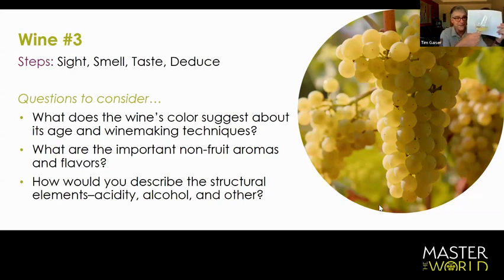Here we go. This is great. All right, so first thing we notice is that the wine is clear, so it's probably been fined and filtered to a degree. This is not strong like the first two wines. This is definitely yellow. I'd call this a medium yellow.